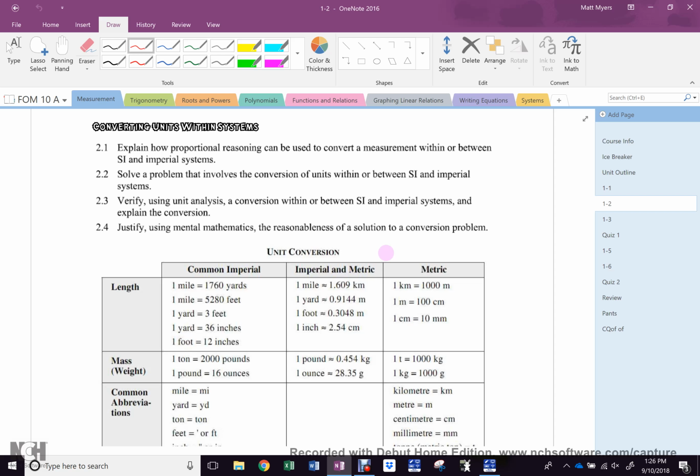So I like to start with converting within the same system where the numbers are easy, there's no crazy decimals, and you can learn how to do it. The problem is you all already know how to do it, you find it so easy that you do the work in your head. It's exactly the same when you work between systems, but because you've been working in your head, you have trouble since you're not writing down what's going on. So we'll start with converting within your own systems.